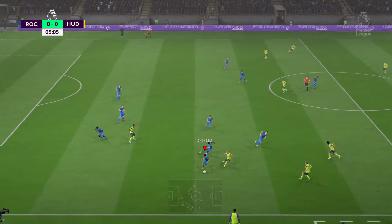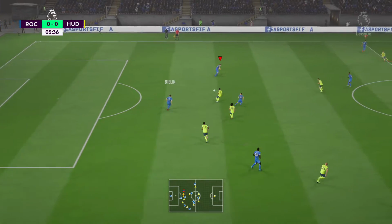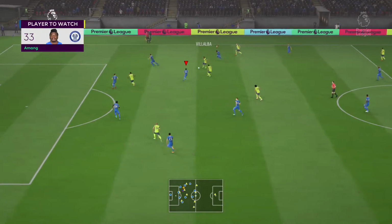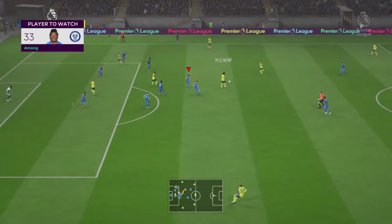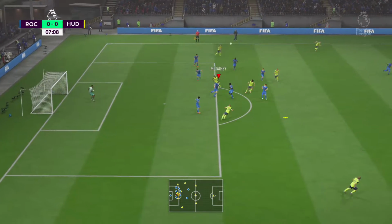Done well under pressure here to hold the ball as the challenge came in. This game really is a chance for him to express himself. Two in his previous match. A clear danger man for the opposition. Well, they're building steadily here. And it's a shot now!